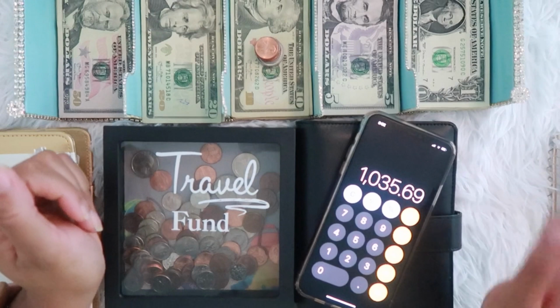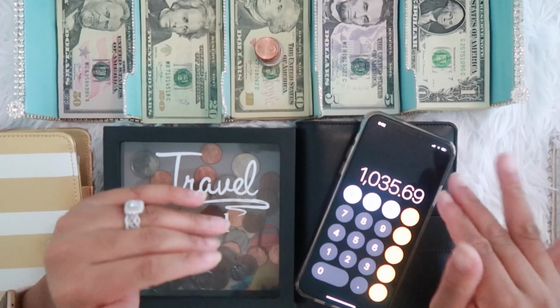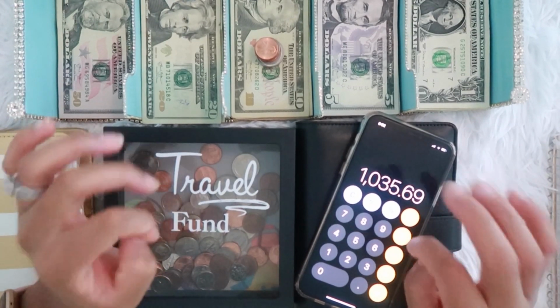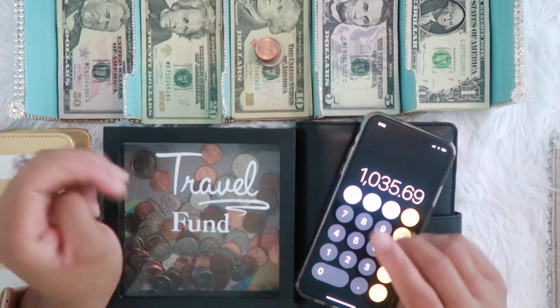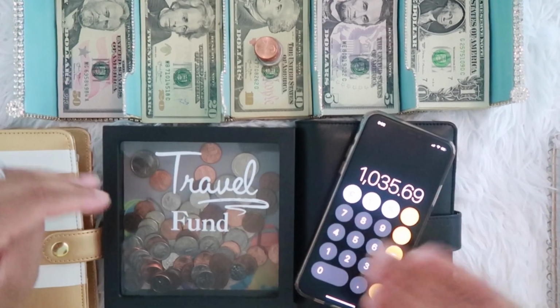Okay, you guys, so as I said, we are going to be stuffing $1,035.69. Now, this $1,000 came from my cashback that I got from my personal Chase credit card from January 1st, 2020 up until December 31st, 2020. And I just decided to cash out this month in January.